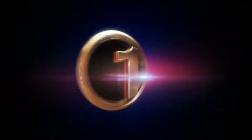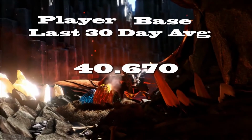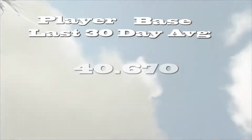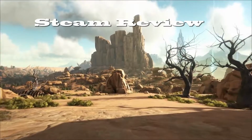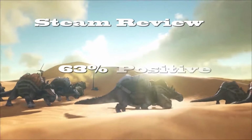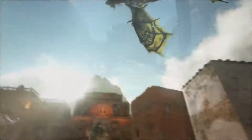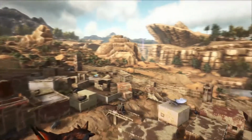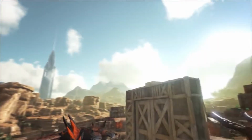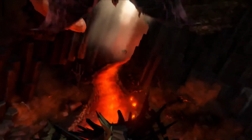And number 1, we have Ark Survival Evolved with the massive player base of 40,670 players on average every month. That is insane. But it has mixed reviews at about 63% positive. It costs a little bit more than Rust at about $30. But it's really interesting where you can tame dinosaurs, ride them, just raid people, build. It's got a lot of aspects to it that a lot of games don't have. It's got a leveling system much like an MMO. This game is really cool and has a really solid core idea.